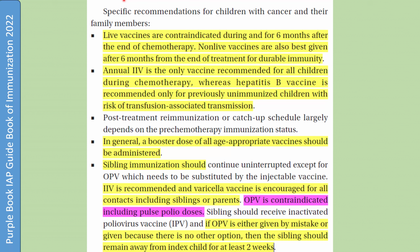Please remember, tell them that in the IAP Guidebook of Immunization, theoretically as well as scientifically, OPV cannot be given. It is clearly written that OPV is contraindicated even to contacts in pulse polio. Before that, they have written it should not be given to the patient. Don't make this mistake. Pulse polio itself, we have already discussed.